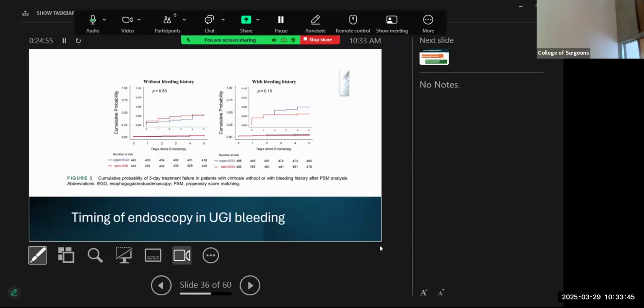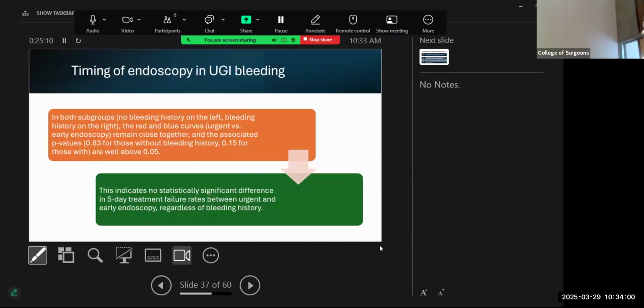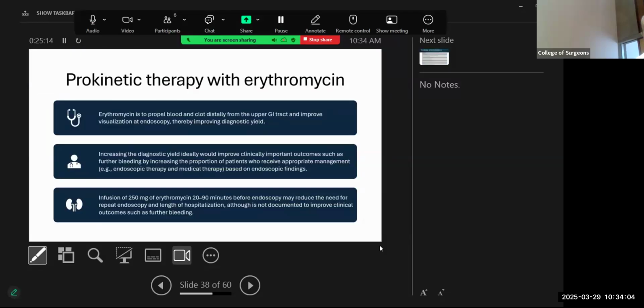And timing of the endoscopy. This study was done, I think, in Canada, and it says that either with or without these, patients will benefit from early endoscopy. Okay, and erythromycin, which is used by the gastroenterologists mainly. Surgeons don't use erythromycin as a prokinetic agent much.